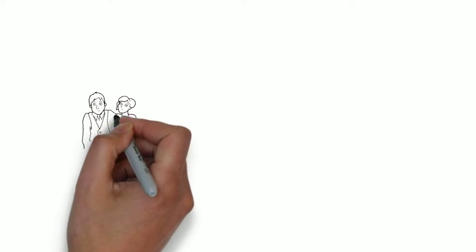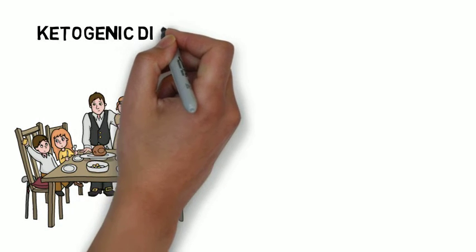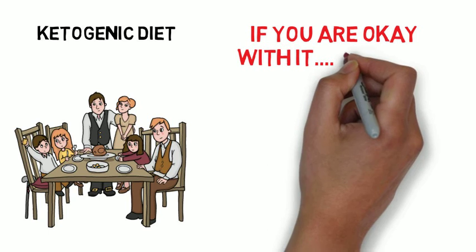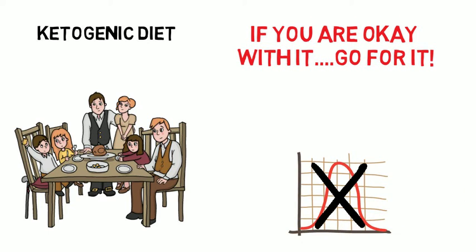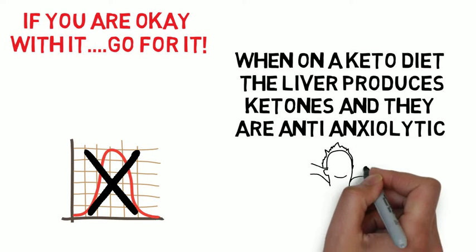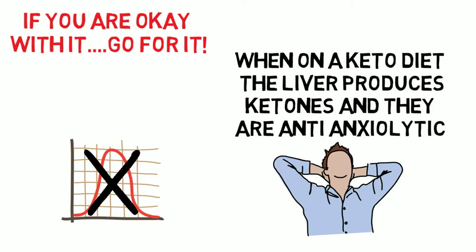Another way to avoid blood sugar spikes is of course to go on a ketogenic diet, but that's more extreme and not everyone wants to do that. But if you don't have anything against the diet, then go for it because it totally eliminates blood sugar crashes. And the ketone bodies that the liver produces on the ketogenic diet are anxiolytic in and of themselves, so you really get 2 benefits there.